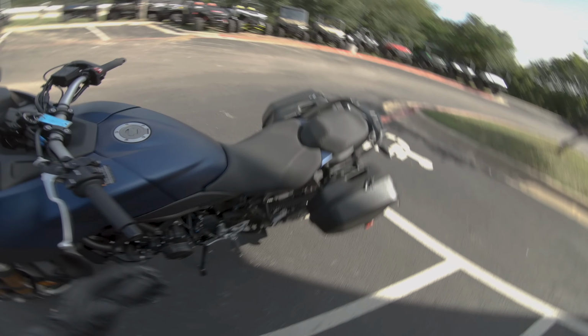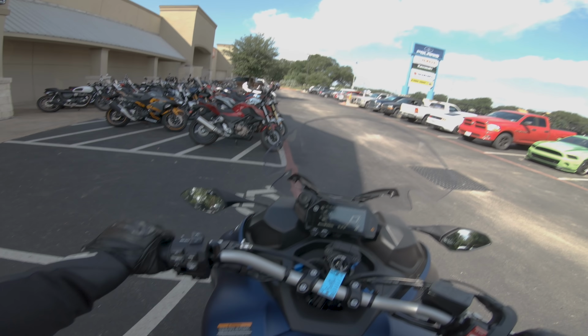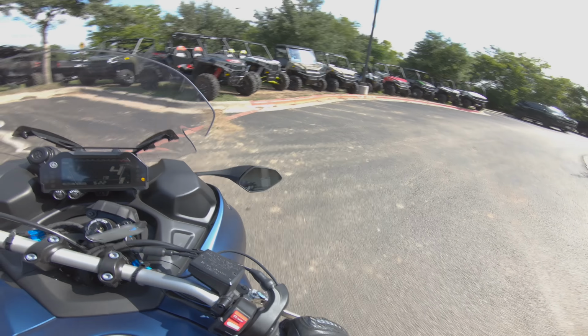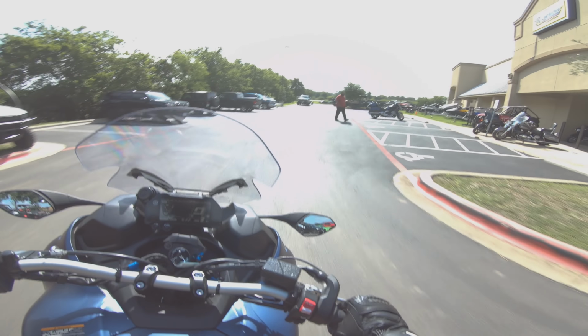So let's just jump right into it. I mean, this is a first ride and review. I ain't gonna sit here and talk about it all day. Start it up. We've got an LCD digital display here, no TFT, but we do have a quick shifter. This baby weighs 580 pounds, so I'm gonna be extraordinarily careful.